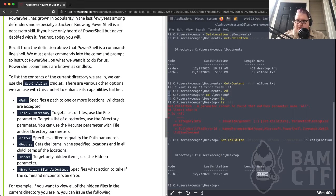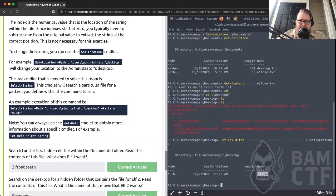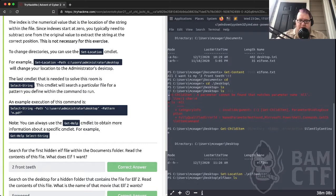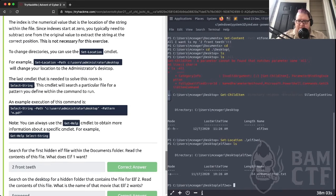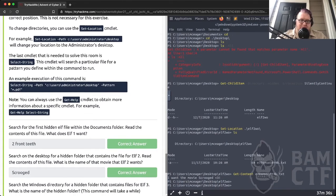Okay, so we see there is a hidden directory called elf2w0. Then we need to go into that directory and read the contents of that file. So we're going to move into elf2w0. Let's see if tab complete works. It does. Just going to run ls to see what's in here. Yep, there is one file, and we're going to get content for this file name. "I want the movie Scrooged." So that would be the answer to the next question: what's the name of the movie that Elf 2 wants?